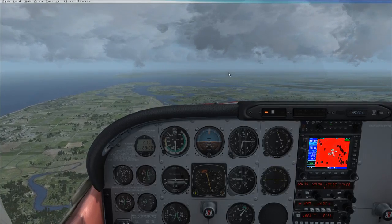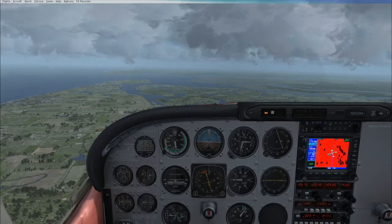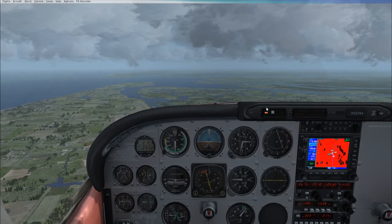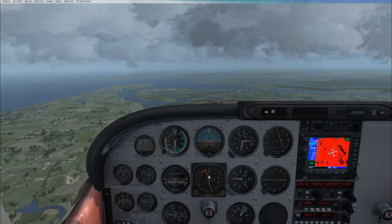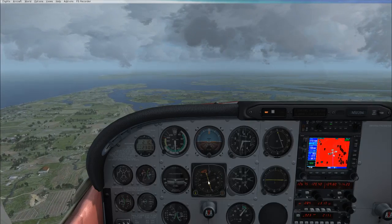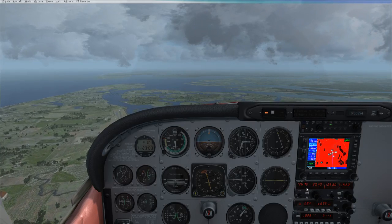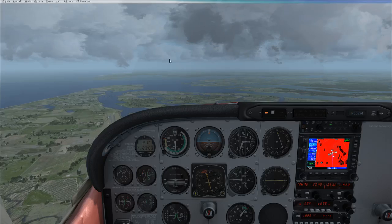CDI number 1 has failed because the GPS is froze up and it's not sending info to CDI. And it's on NAT, as you can see. Because that's frozen, it's no longer sending radio information to CDI number 1. So CDI number 1 has no idea what to do. So it's just going to show us on course all the time, and it's giving us a red flag. CDI number 2 is still working because it's being driven by COM2 down here. And that's the only radio that's working because with the GPS froze up, this is the only radio I have.